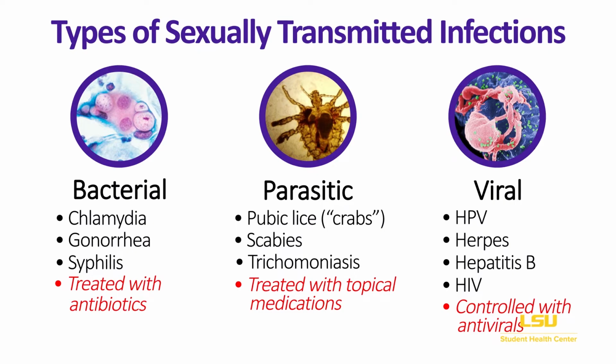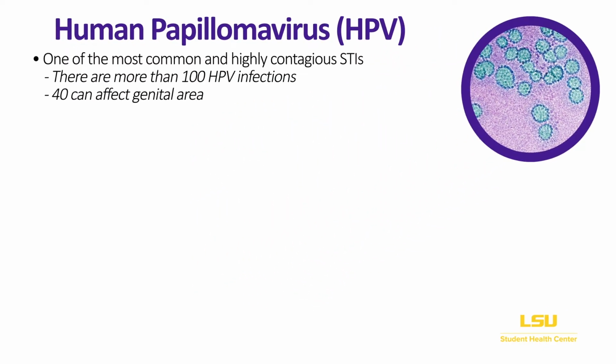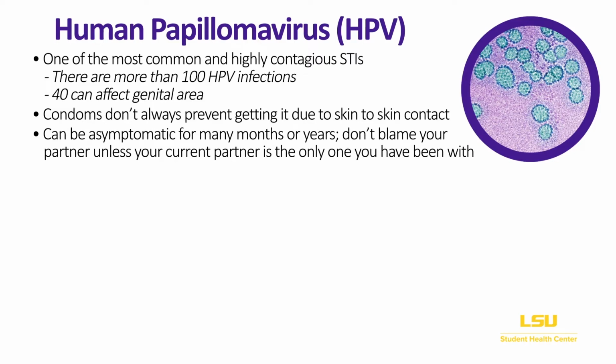Human papillomavirus, or HPV, is one of the most common and highly contagious infections that people get. Even condoms don't guarantee that you won't get it because it can be passed with skin-to-skin contact. It can also be asymptomatic for many months or years, so you should never blame it on your current partner if you do get this, unless your current partner is the only partner you have ever been with.